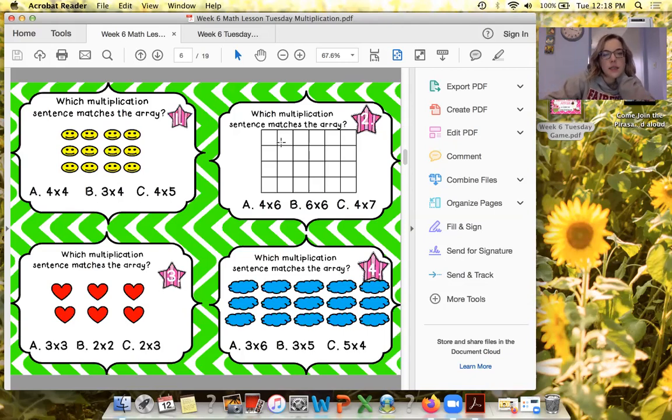Number 2 says, which multiplication sentence matches this array? Now it's not a picture, but just like we did previously on the T-chart that we sorted, this can still be represented as an array because you have equal rows and columns, okay? So let's first count how many rows. That'll be our first factor. 1, 2, 3, 4. 4 times 1, 2, 3, 4, 5, 6 columns. Which A, B, or C does our multiplication sentence for number 2 match? A. A says 4 times 6.